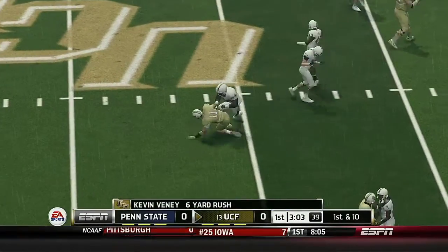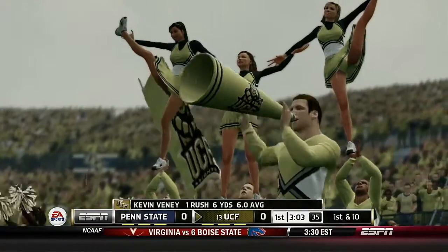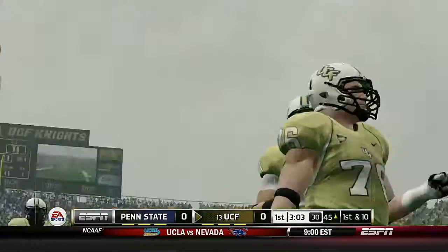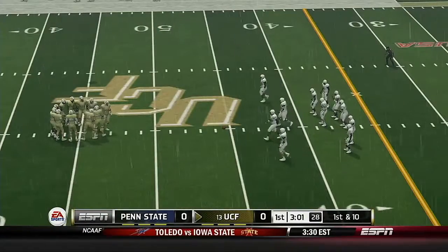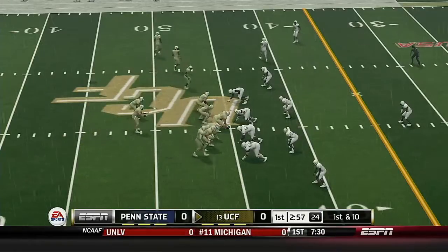Good outside run there. Great run there to get the first down. Again, the option play here is such a tough play to defend. The defense just doesn't know what the quarterback is thinking. And again, he does a nice job here to pick up the first down. It's first and 10. Ball on the 45.